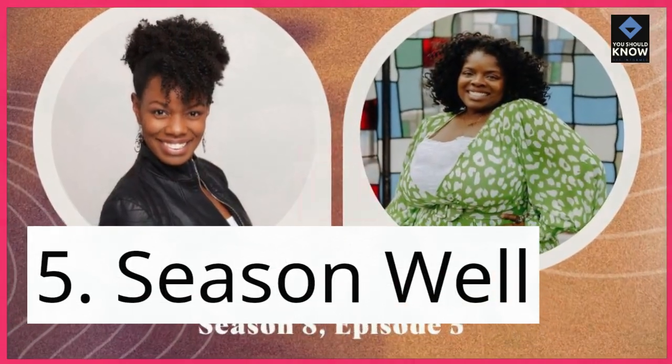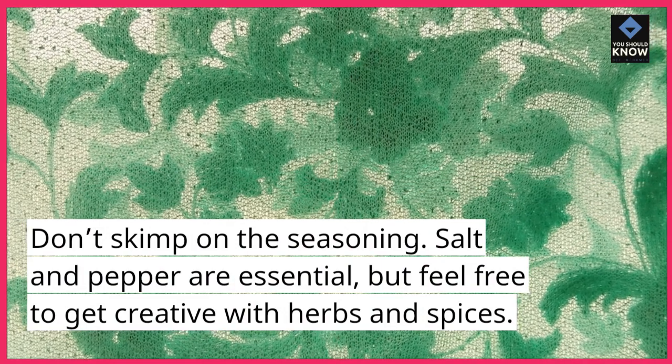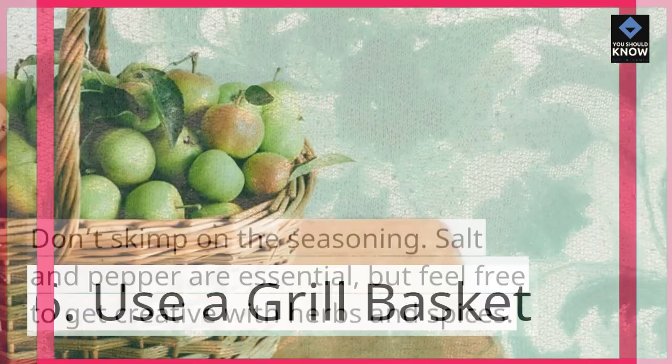5. Season well. Don't skip on the seasoning. Salt and pepper are essential, but feel free to get creative with herbs and spices.